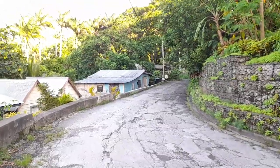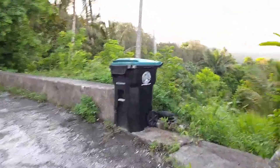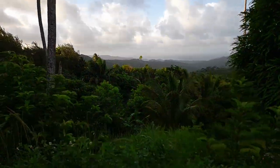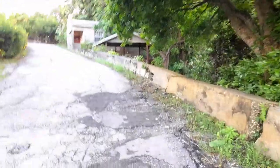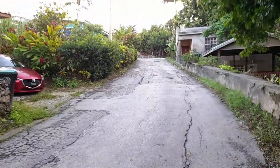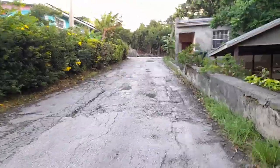That's good. I will go as far as here right now and turn back. This is Carrington's Village. I will look at the East Coast and the Scotland District. And again, this is where my family originated from. My family from my mother's side originated from this area here.